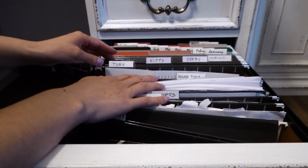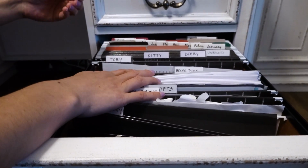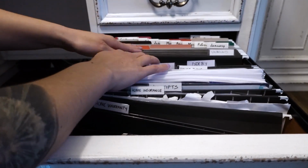And then here I have a folder for each one of my animals to keep track of their vet records, vet bills, vet appointments. So Toby, Kitty, and Derby.